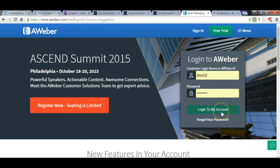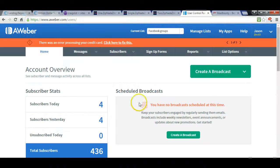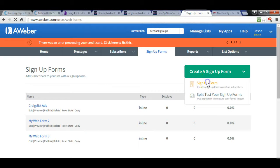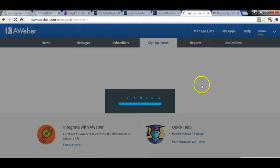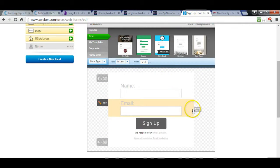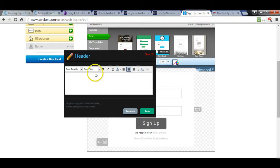Okay, and I'm going to show you real quick how to set up a form which you're going to put in your ad on Craigslist. Okay, so I'm going to log in here, and what I'm going to do is go to sign up forms, and create a sign up form. Okay. And then you have all these templates. I'm just going to do it really quickly just so I can show you. You can do all types of things with it, so feel free to mess around with it. I'm just going to show you one thing that I normally do.